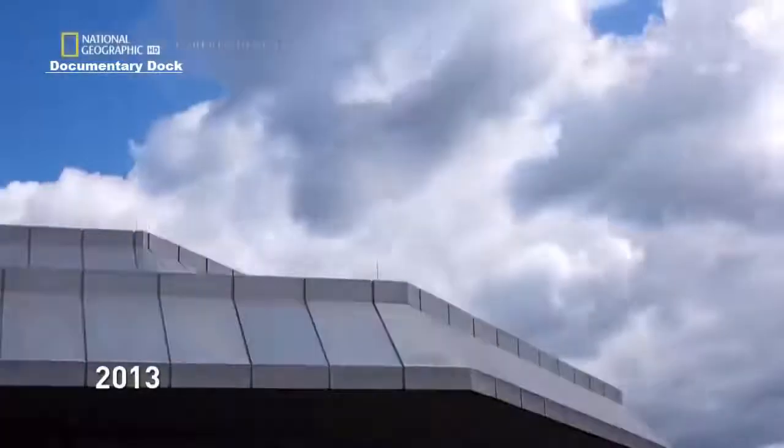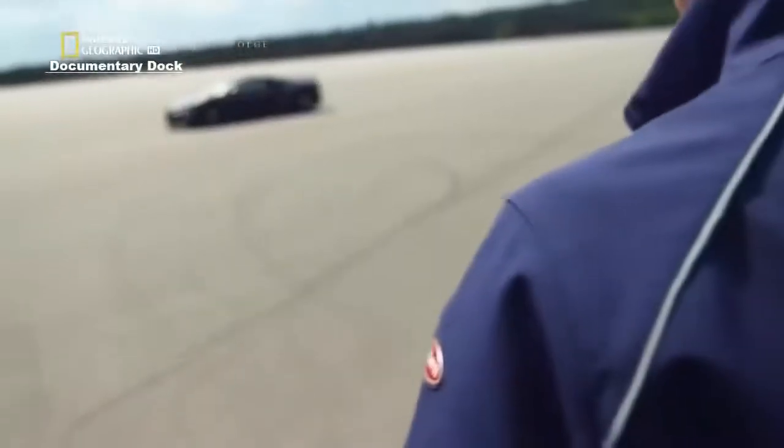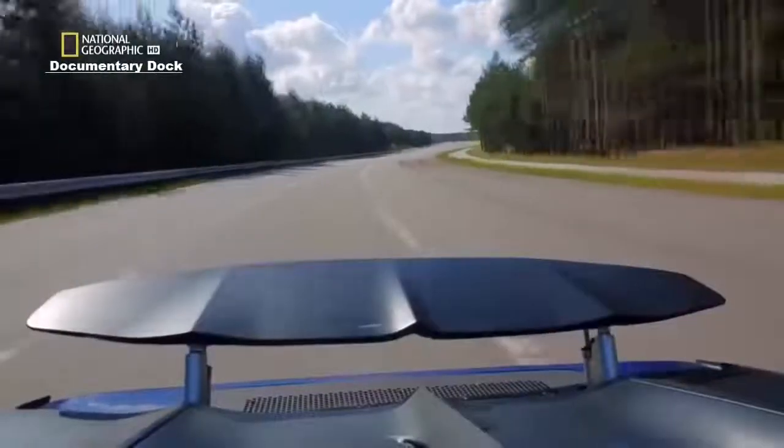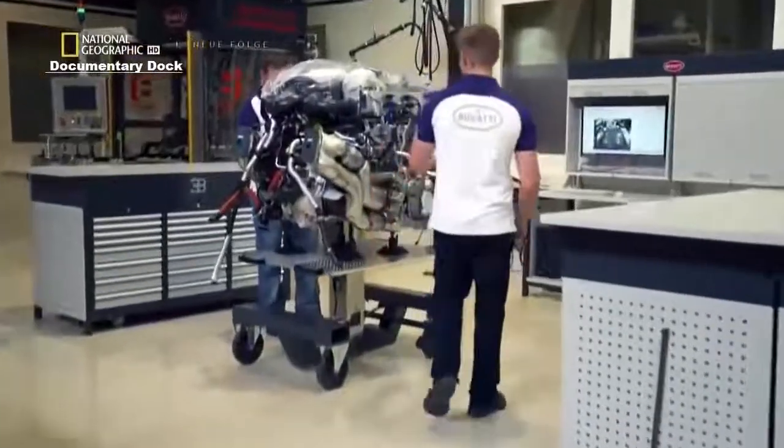Improvement that starts 3 years earlier. The last iteration of the W16 produces 1,200 horsepower. To exceed the Veyron's top speed, engineers calculate that a new engine needs a 25% increase in power. That's equal to the entire motor in a normal car. We defined very early in the project that we need 1,500 horsepower. A 1,500 horsepower motor would be the most powerful engine ever built for a series production car.